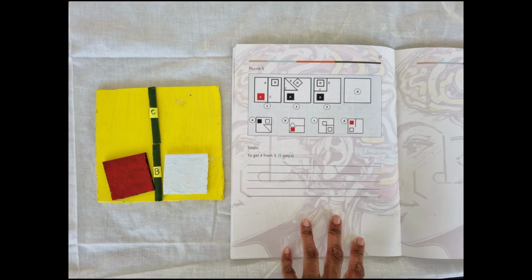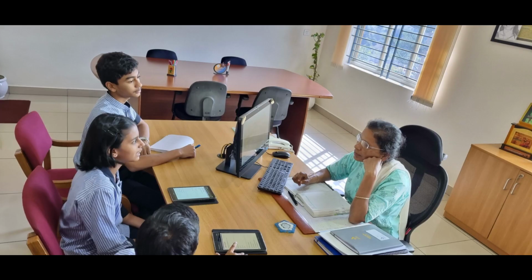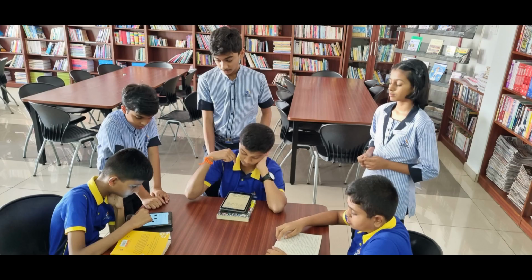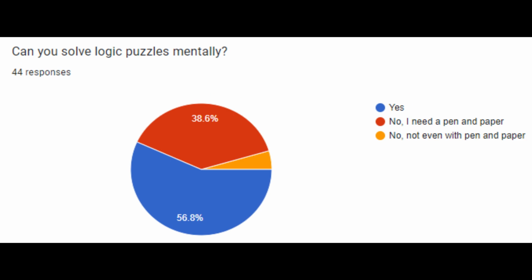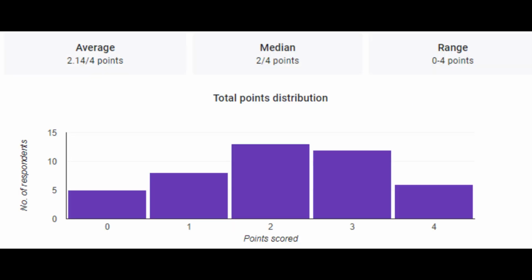thinking and concrete understanding. Our journey began with extensive primary research, including surveys and discussion with peers, adults, and educators. The results were telling. Our respondents found logic puzzles interesting and were eager to attempt them, but were not able to solve them successfully.